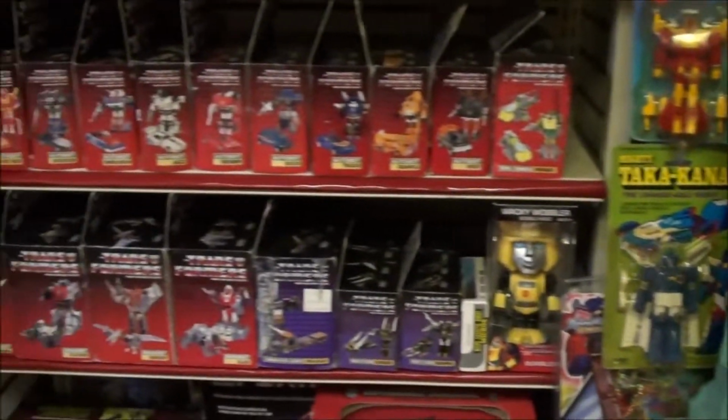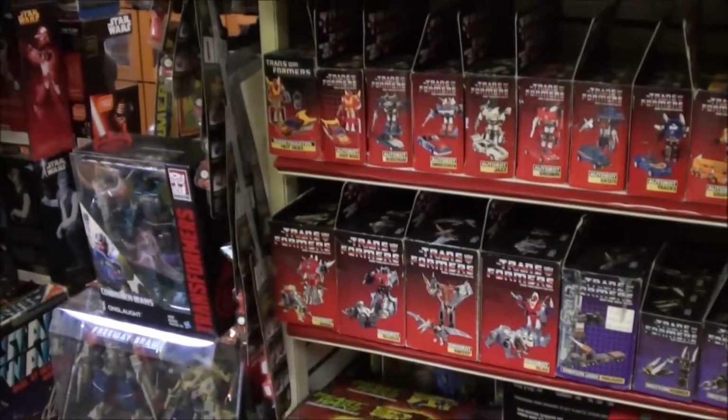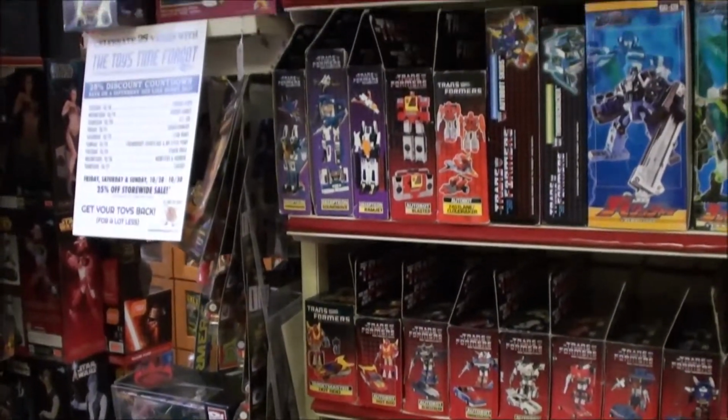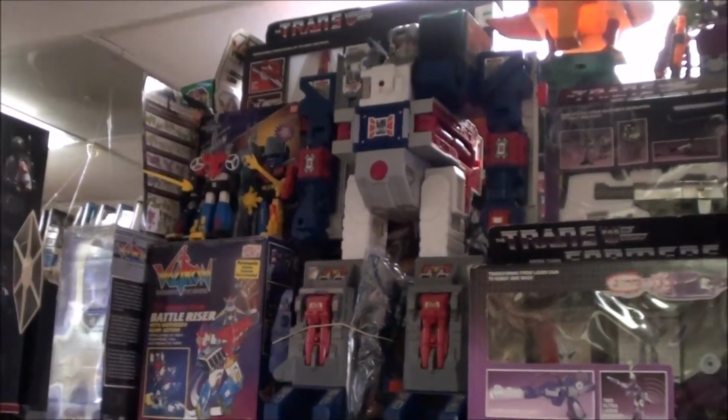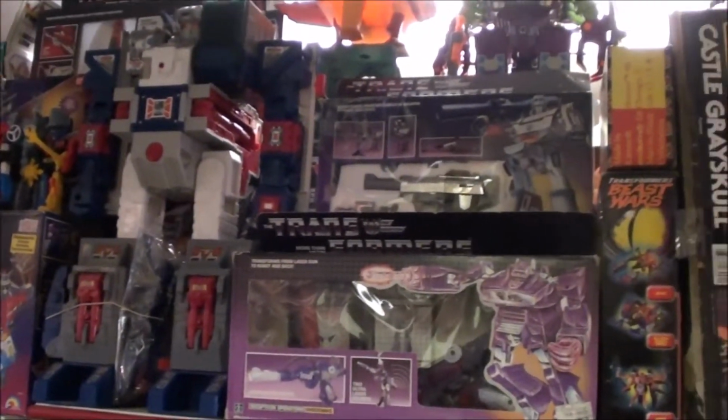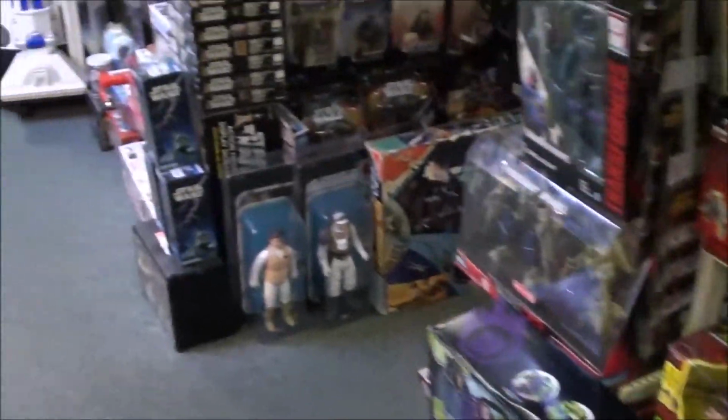And then behind us, you'll see that they have all the boxed Transformers and Fort Max, which of course is too large to fit in the showcase, along with Scorponok at the top. But there's a boxed Megatron and a boxed Jetfire there at the top. What's over here? Over here we have Star Wars.